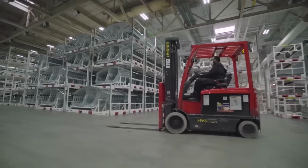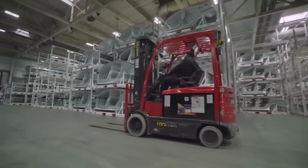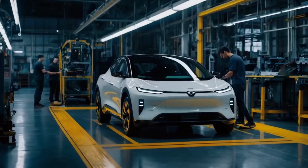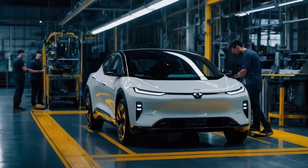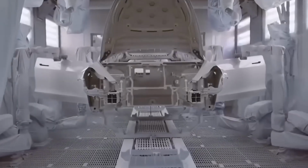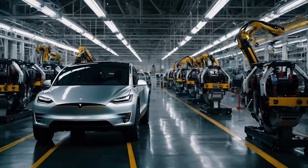Structural batteries: 4,680 packs that double as part of the car's spine ditch bulkhead metal and welding altogether. The size of the 4,680 cell is bigger, castings shrink, and the chassis stiffens. Crash strength rises and weight melts away.